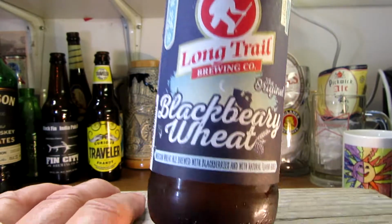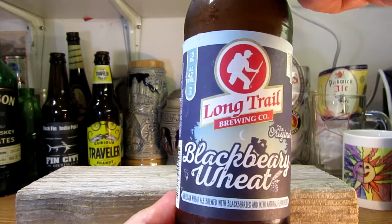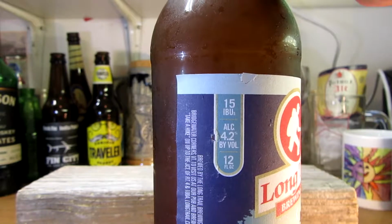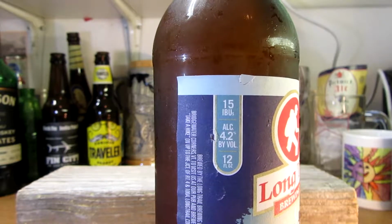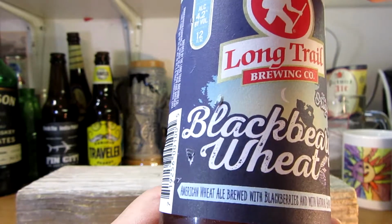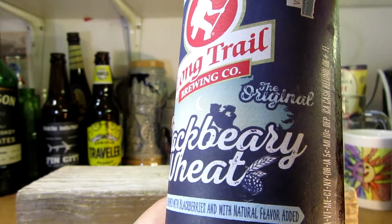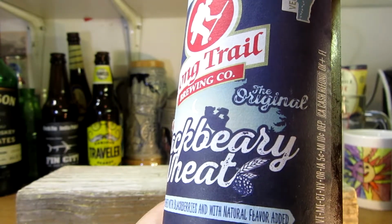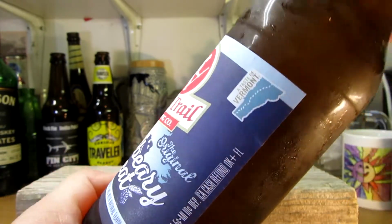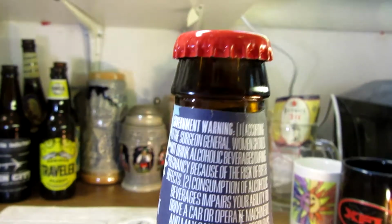This is a Blackberry Wheat. As you can see, it's got 15 international bitter units. It's got 4.2% alcohol by volume. It's an American wheat ale brewed with blackberries and with natural flavor added. You can see the Vermont right here. Read what it has to say up here. That's the government warning.